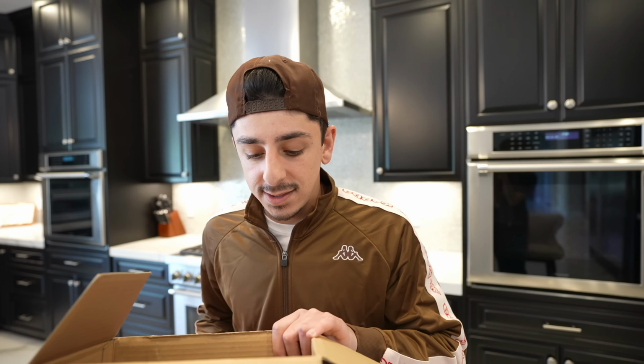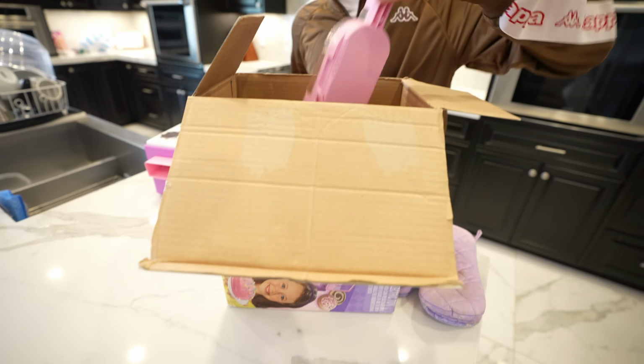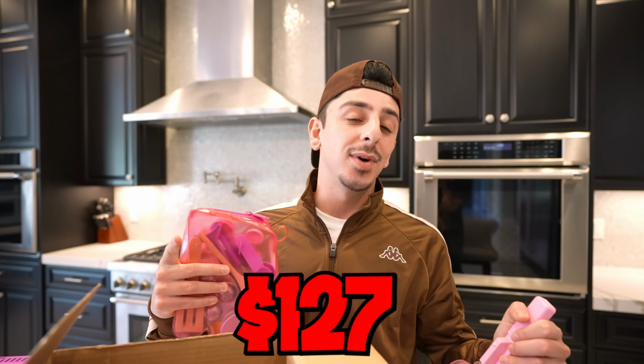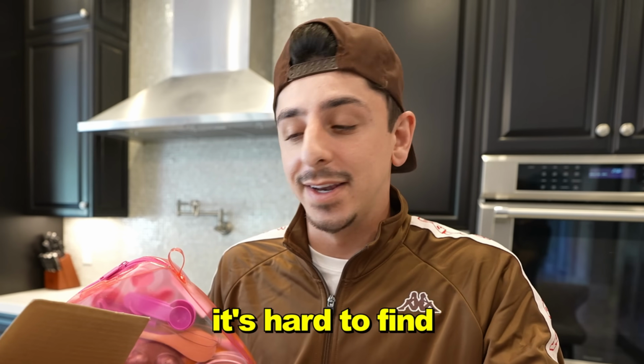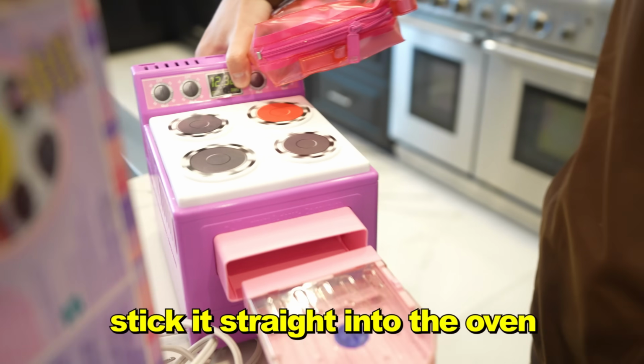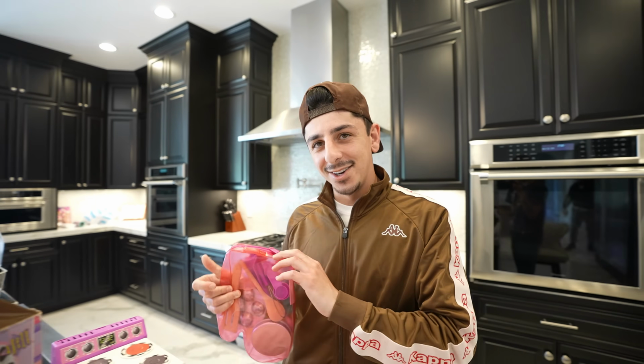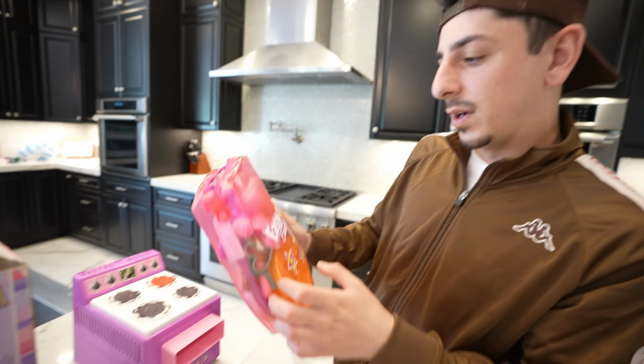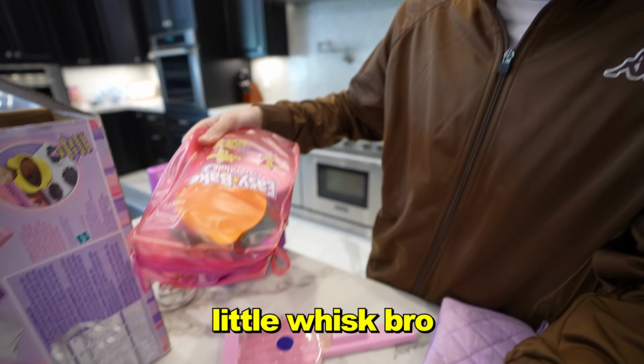So back in 2006, you can get your hands on one of these bad boys for $25, but we actually had to pay $127 just to get our hands on it because it is banned, so it's hard to find. This is what you put the food in, stick it straight into the oven. Noah, do you think it's gonna work? No. The basic beginning set. Real baking tools to use with your Easy Bake Oven. A little whisk, bro, what?